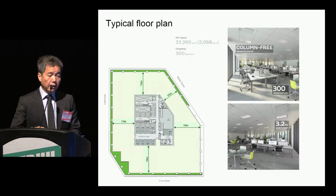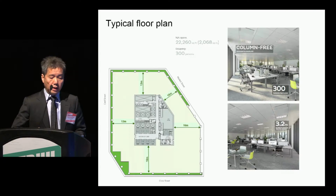The typical floor has a net lettable area of about 22,000 square feet, which is what we want. It has a core to window depth of between 13 to 16 meters, with a small area of about 10 meters. This is a good depth for tenants in Singapore. Columns are placed right at the edge of the floor plate so as to minimize intrusion into the space, and we create column-free space as a result, which is very usable and friendly for the tenants to lay out. It has a floor-to-floor height of 4.8 meters, allowing us to get a 3.2 meter floor-to-ceiling height, which is the highest floor-to-ceiling height at the moment in the CBD.